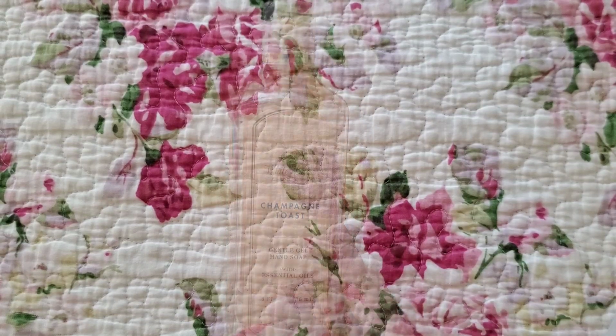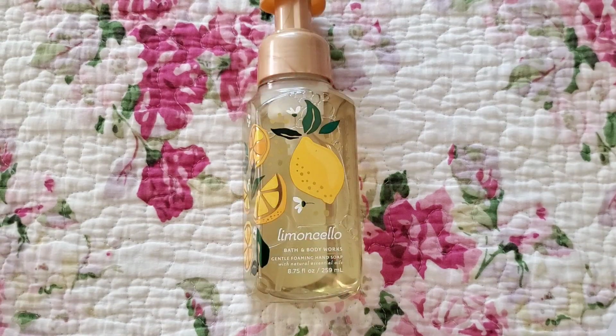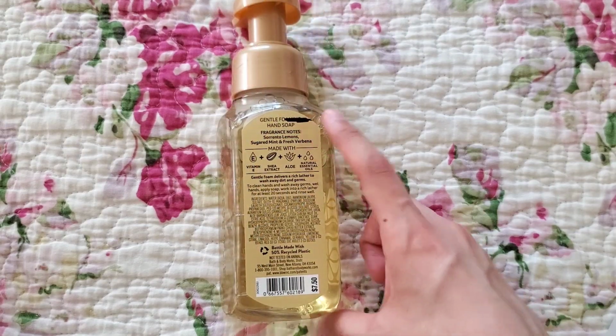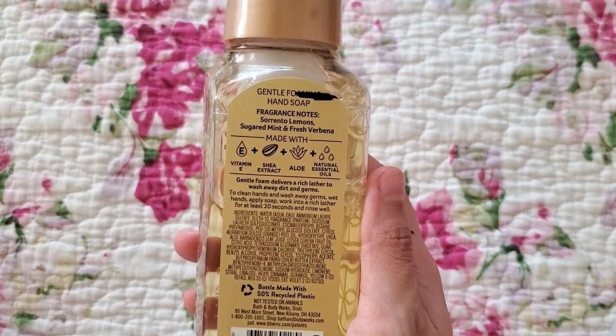Alright, so since some of those soaps are close to being done, I'm going to add 2 new soaps into the project. And the soap that we're going to add into my dad's bathroom is Limoncello. He loves lemon type scents. I want to say one of his favorite scents besides lavender vanilla is Sunshine and Lemon, so this is pretty similar, so I think he will enjoy it. And then this soap is starting off right there at that mark. Fragrance notes are Sorrento lemon, sugared mint, and fresh verbena.